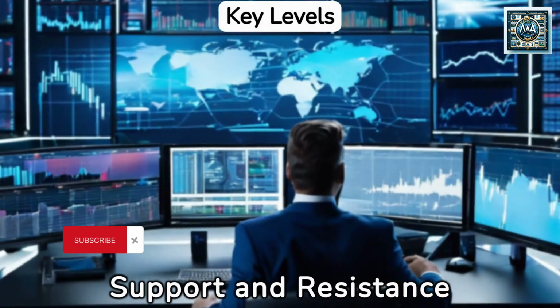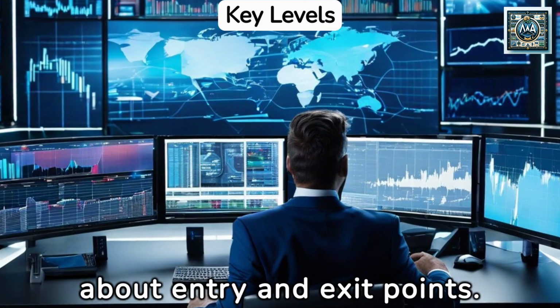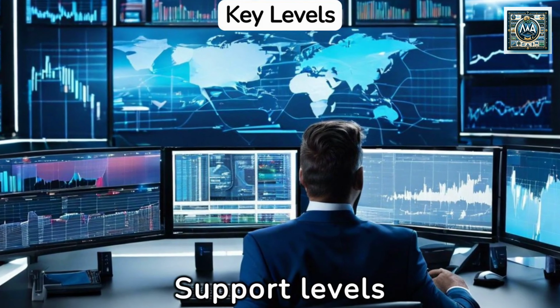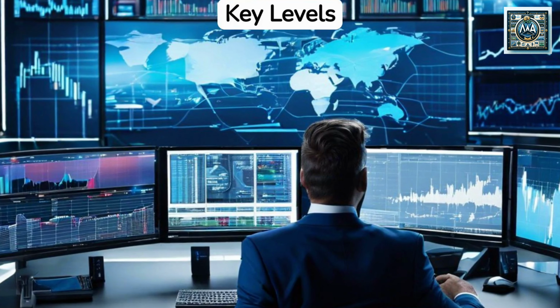Support and resistance levels serve as the cornerstone for many trading strategies. Identifying these zones allows traders to make informed decisions about entry and exit points. Support levels indicate a price floor where the currency pair might stop falling, while resistance levels suggest a ceiling where the price may struggle to rise further.